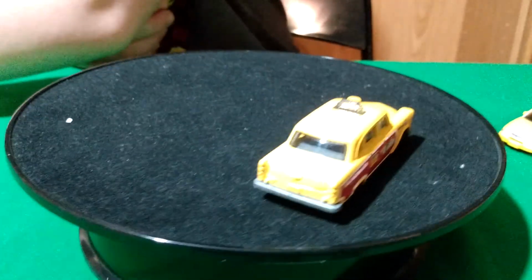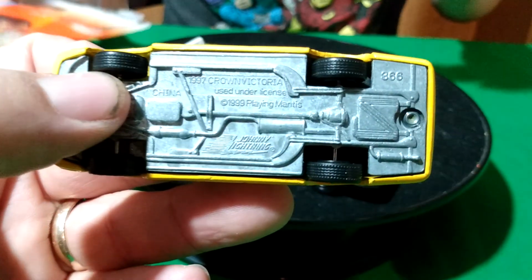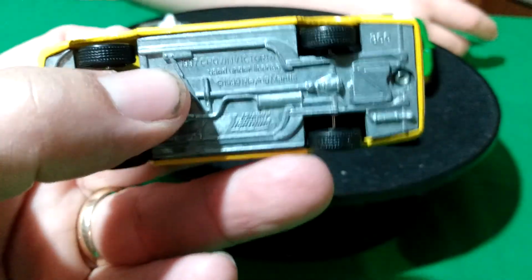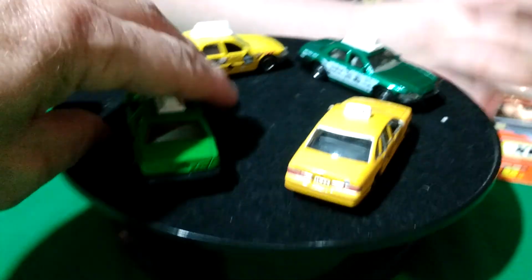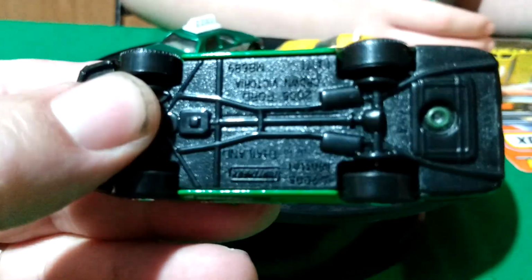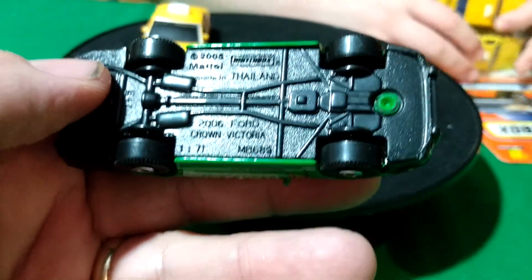Oh, okay. So there's the checkered cabs. And some Crown Vics. This one is a Johnny Lightning here. It's an '87 Crown Vic. This is Johnny Lightning. This has rubber tires, metal on metal, and it's got the front detail and back detail on it. And then these are Matchbox. This is a Matchbox Crown Vic, and it is a 2006 Ford Crown Victoria.